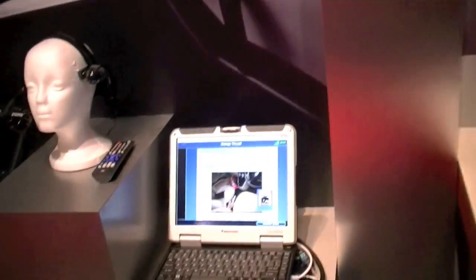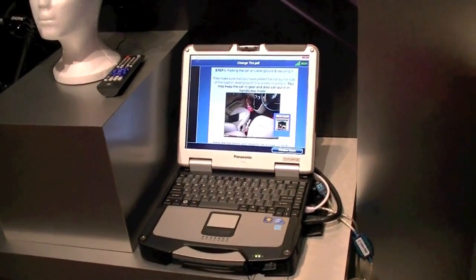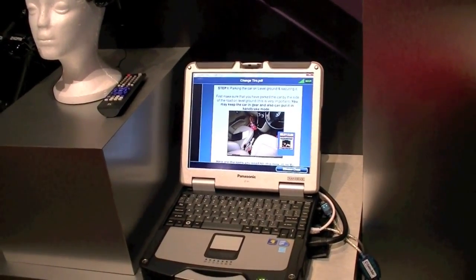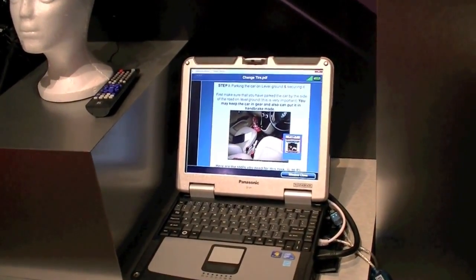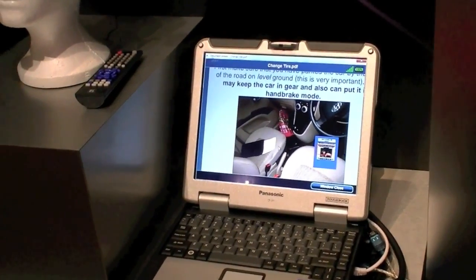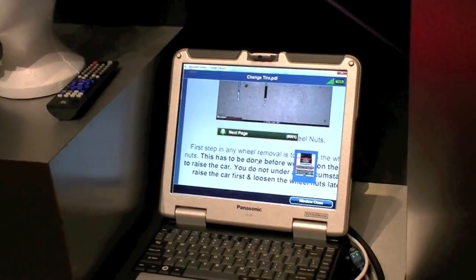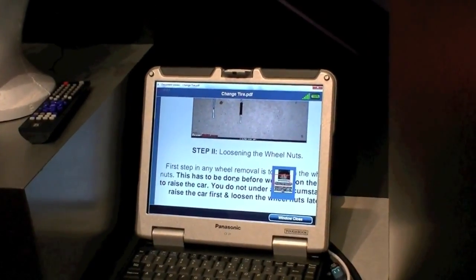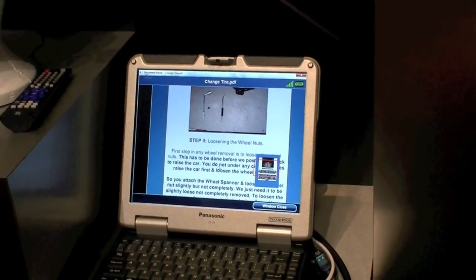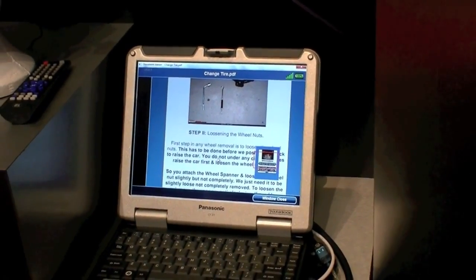It's the same way as reading a broadsheet newspaper, just turning your head to look at the bit you want. So when you find the piece you want, you can then issue the command to freeze the document like I've done now. So now when I move my head, it doesn't move. And now I can zoom in and zoom out at this point. Zoom in. Next page. Zoom out. And when I'm done with that, hopefully I've got enough information to change my tire and I'm on my way.